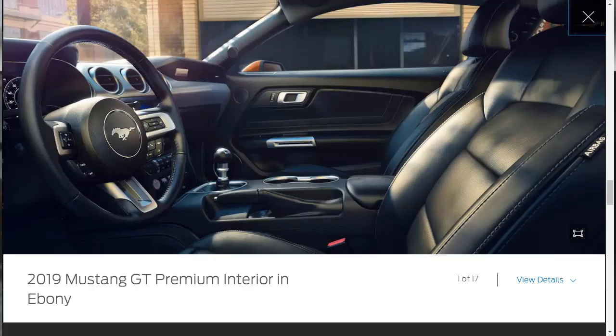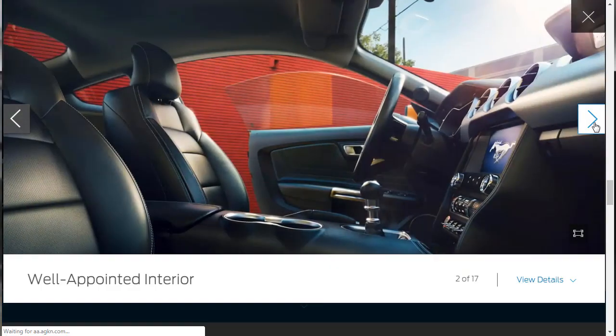So they had 64 exterior photos. They have just 17 interior photos. That's it. They have 17 of them. This is what they're showing, a GT Premium with black leather interior. We're just going to go through these 17 photos. So they might not all be of a GT, but we're going to go through the photos anyway.